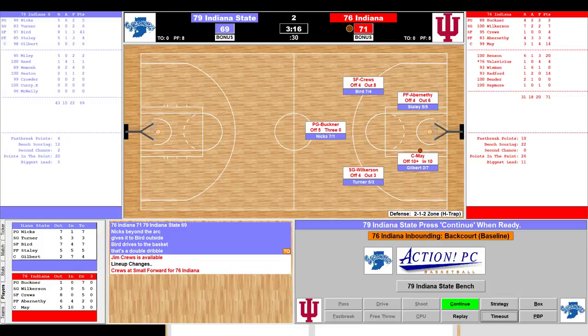So with 3:16 to go in this very hotly contested game for the battle of the Hoosier State, the 1976 Indiana Hoosiers 71, the 1979 Indiana State Sycamores led by Larry Bird 69. Bird 43 points, 8 rebounds, 1 assist. He has 3 fouls. We've been playing him very safe on defense.